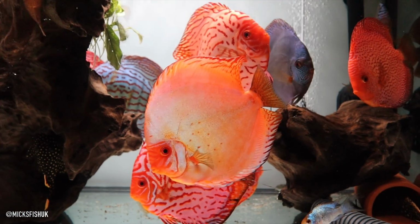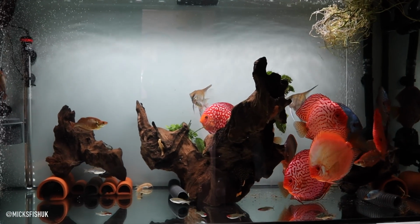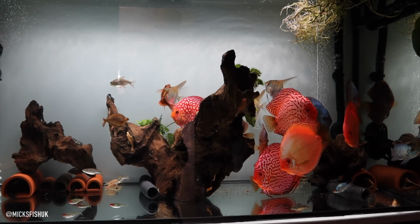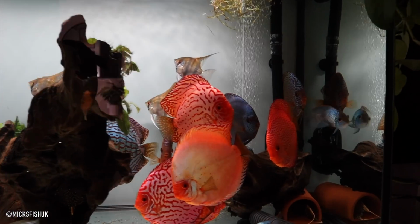But in the tank currently, they won't do it now. I did a water change this morning, and they're normally always at it. There's like 4 pairs. They're always laying eggs, sort of thing. So it's a bit unfortunate, but.